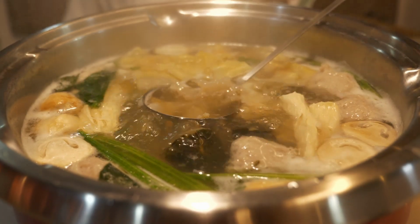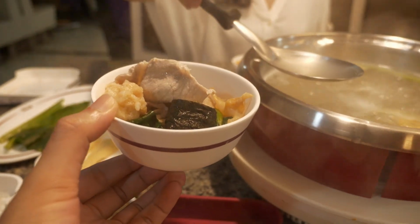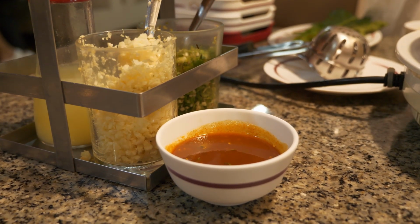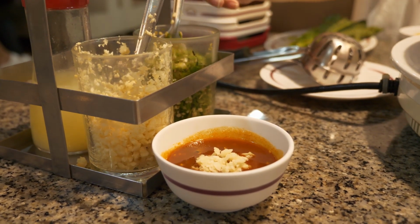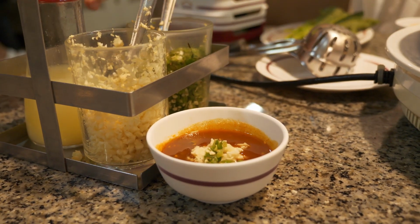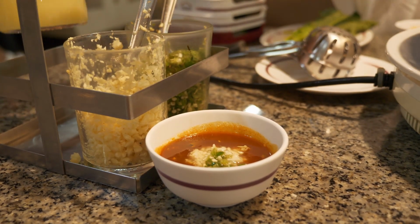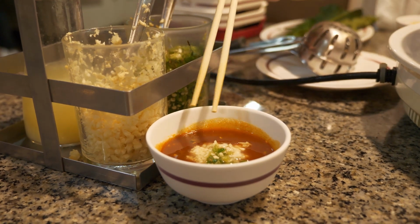For Suki, you can choose any kind of meat and vegetable as you like, and then boil it. This is how we prepare the dipping sauce. We add the garlic into the dipping, a bit of the chili, lime juice as you like. Then mix it together.